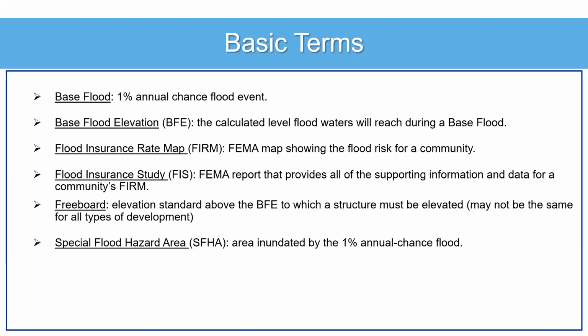So the other concept here is the concept of freeboard. We'll say that quite a bit throughout this presentation. This is a community-specific development standard where buildings are required to be elevated so their lowest floor is higher than the base flood elevation, and the height to which those standards are set is called the freeboard. So a lot of communities have a 1-foot freeboard, which means a building should be elevated to base flood elevation plus 1 foot. So that's what freeboard means.